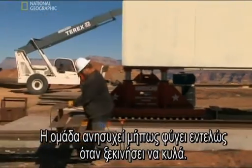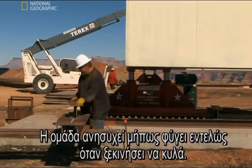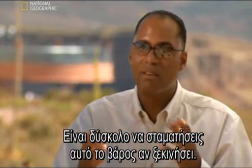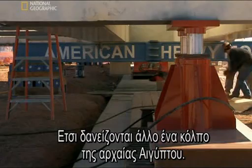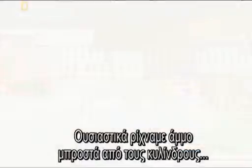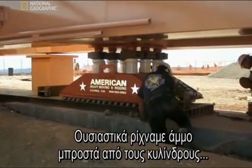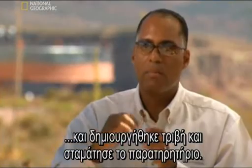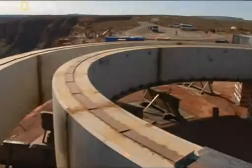The team also worries about a runaway once the rolling begins. Pretty hard to stop 1.5 million pounds once it gets going. So they borrow another trick from ancient Egypt. We basically would throw sand in front of the rod, and actually what that created was a friction between the rod and the plate, and it actually stopped the Skywalk.